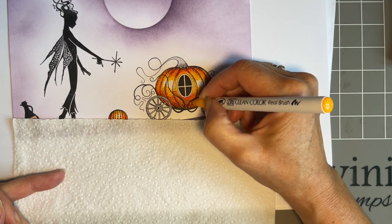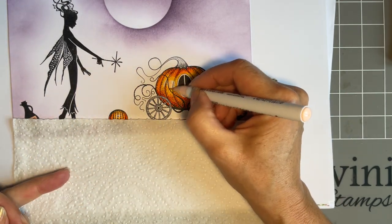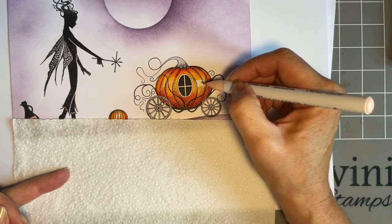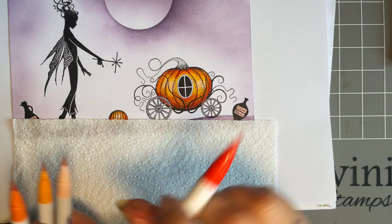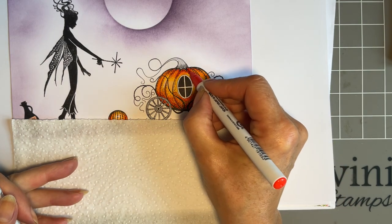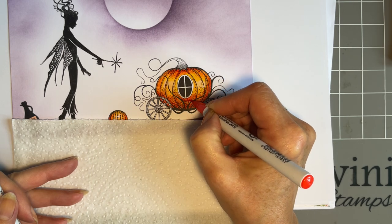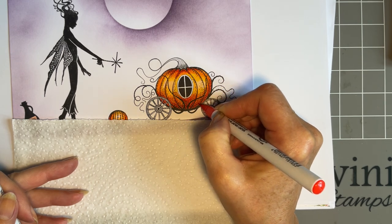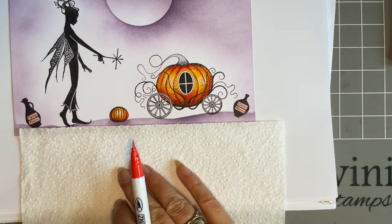I can go over the whole thing if I want a bit more blend. And with my lighter colour, I'm just going to finish off. And it just looks like I've got a little bit of highlight there by doing that. If I want to come in with my red and just deepen any areas, I'll just come in, maybe just under the door there. But I'm happy with that.